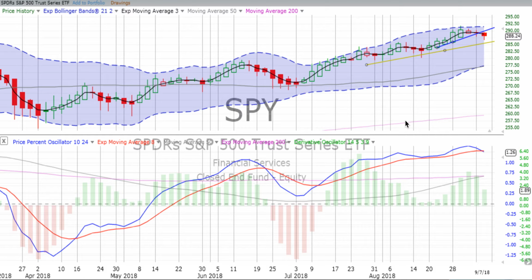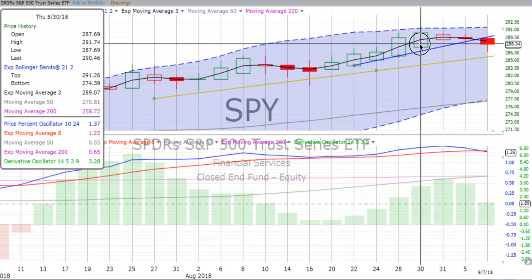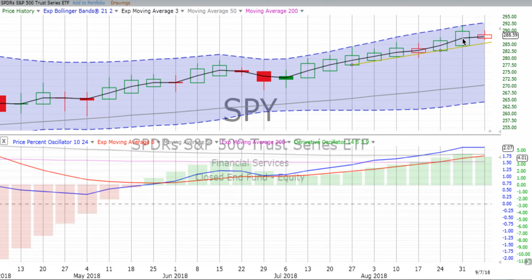Everything down. How do things look on the S&P 500 as we start getting closer to the fall-winter trading zone? What exactly is going on? Well, it looks like the market has topped off. We're looking originally at the 2-day chart, forgive me. It does look like, nonetheless, on the weekly that the market topped off in the prior week. Of course, it shows itself on the 2-day chart a little bit differently, and we'll get back to that in just a minute. But we have a red spinning top for the week. Price percent oscillator has gone flat, derivative oscillator losing energy.